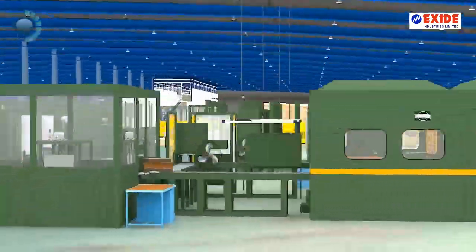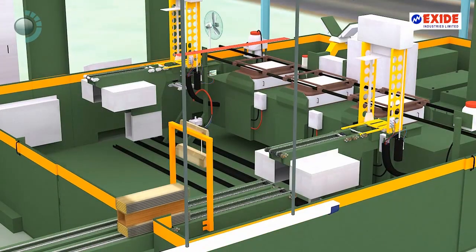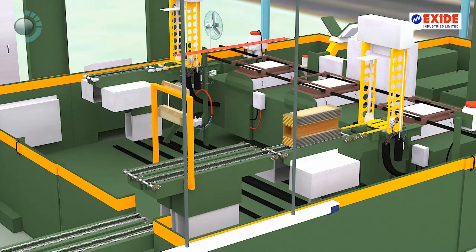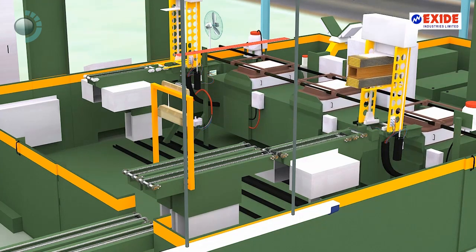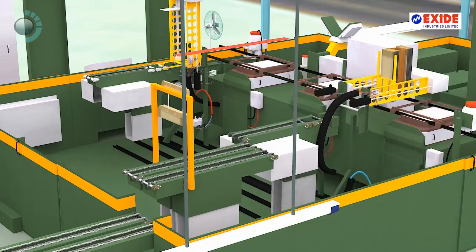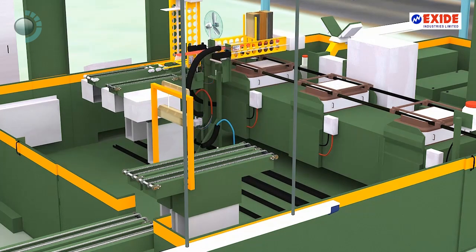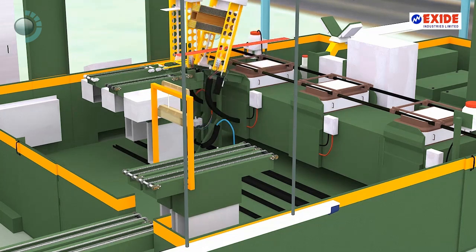Two such sets are moved to the cast-on strap, COS station, where they are tightly held together by a mechanical arm. The arm dips the top lug part into the flux pot, followed by the tin pot, and finally to the lead pot, where the final lead casting is done. This eliminates voltage leakage, resulting in better battery performance.